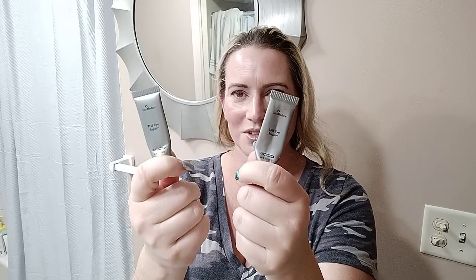And then 2 of these little TNS Eye Repair creams, because the regular one comes in a jar, so I'm never going to buy that because it's like over $100, and I just don't like the idea of it being in a jar, but I like using them in these little bottles. So anyway, that's a lot of empties. Hang on, I kind of just lined them up so you guys can take a quick look at them. How impressive that is.